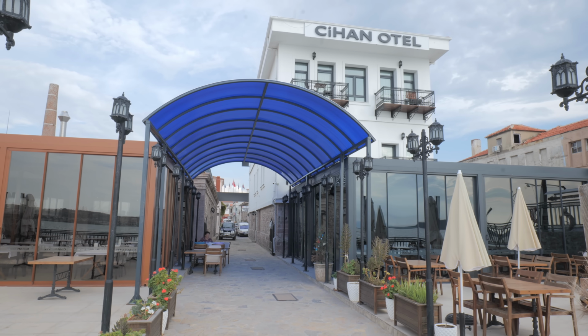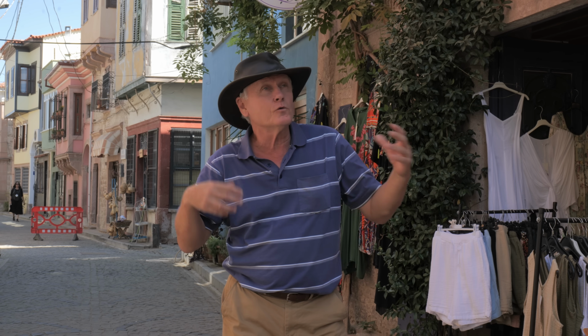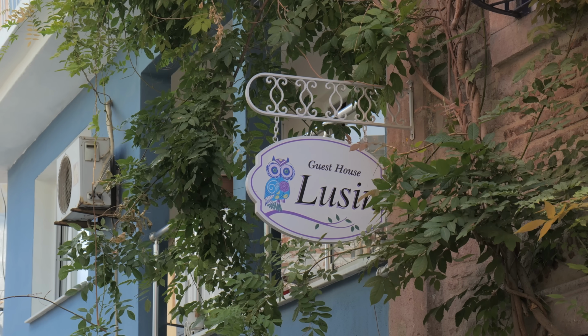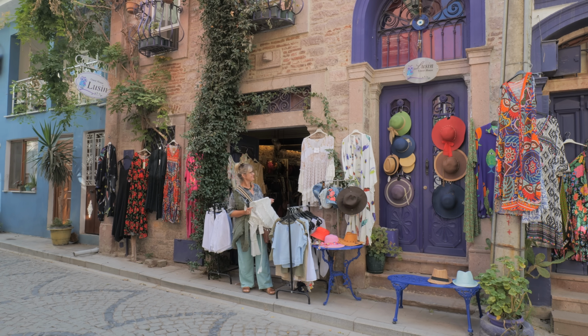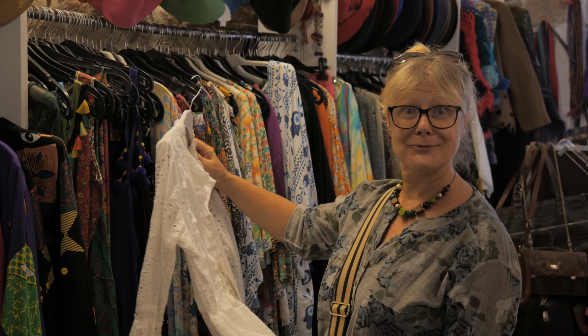There's not many big hotels in Ayvalık. Most of the accommodation is in little guest houses, which are old Greek houses which have been restored. Some of them beautifully. And the one we stayed at was particularly nice. This is the Lucin guest house. But I had no idea it had this boutique clothes shop underneath it. This is my sort of shop, so I can feel a sale or two coming on.